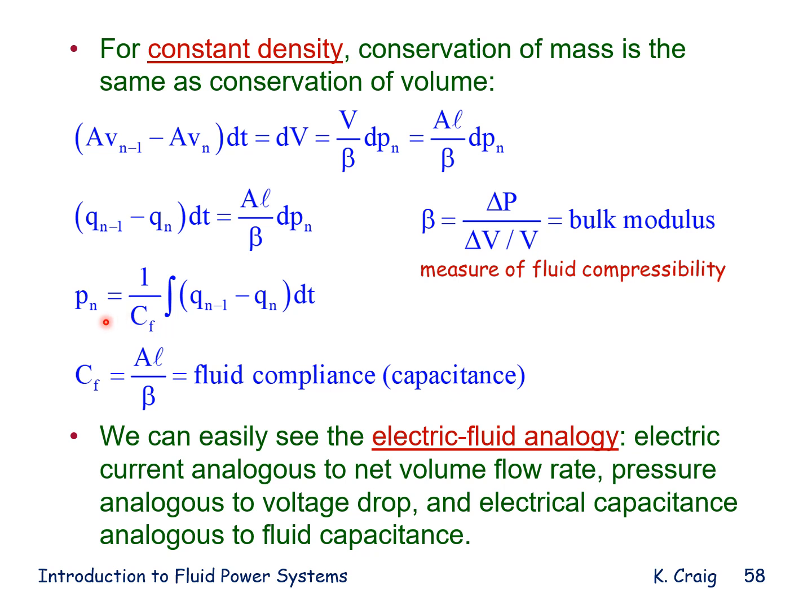If I write this as an integral equation and solve for pressure, the pressure then equals the integral of Qn minus 1 minus Qn with respect to time times what I will call 1 over C sub F, fluid capacitance, where fluid capacitance is defined as cross-sectional area times length divided by bulk modulus. It's called fluid capacitance or fluid compliance.